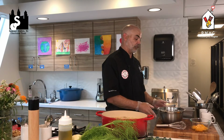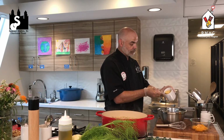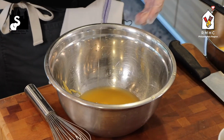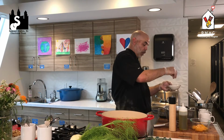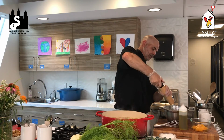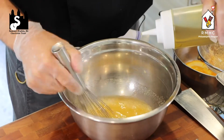So now we're going to make our salad dressing. So to the orange juice, I have just a little bit of rice vinegar, a little bit of Dijon mustard, a couple tablespoons of honey. All right, so we're just going to season this up and whisk it all together. So we have the orange juice, the Dijon mustard and honey, a little bit of salt, some black pepper, and then we're just going to emulsify with a little olive oil. We'll start to whisk it first, and then slowly drizzle in some olive oil.